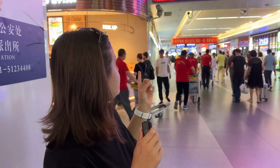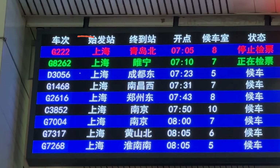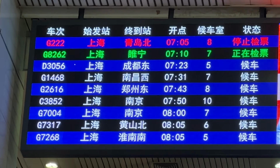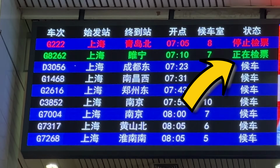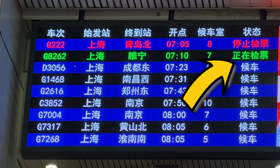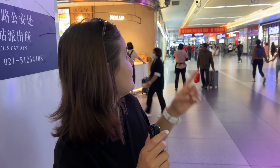When you're trying to find your train here in China, all of the train station boards pretty much look the same and they don't always have English. So you're gonna see on the board, there's the red, that means your train has passed, it's boarded, you can't enter anymore. Green means it's boarding now. So the green one right now is actually our train that we need to get on. It's from Shanghai to another city, and we're just a stop going to Suzhou. We have the time and then your gate number, which is 5. So we need to go to gate 5 and look up your train by the train number.